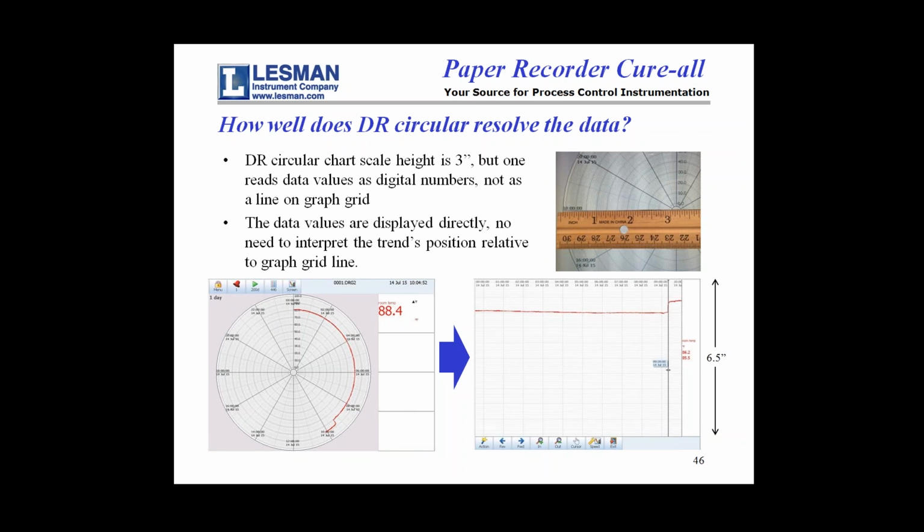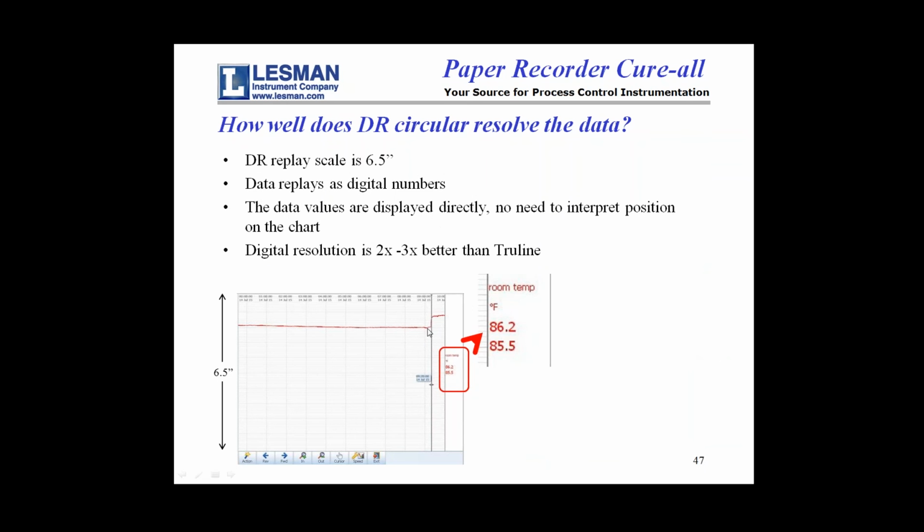But that's just for an overall image, because when you actually go to replay the data, the chart goes from the circular format and automatically pops to the strip chart format, because the strip chart format is not only 6.5 inches tall, but as you'll see here, the cursor is right here on the curve, and the cursor shows you the digital values over on the side. So you're actually reading the real digital numbers that were recorded. You're not guessing at what the trend line was with respect to the graph grid on the screen.